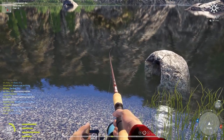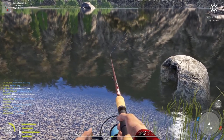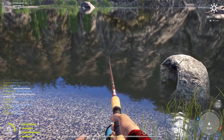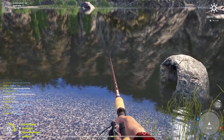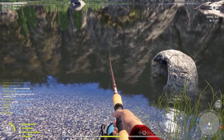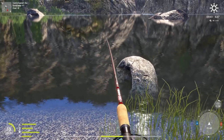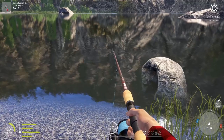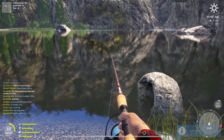We're going to try several techniques today. We're going to do the stop and go, and then we're going to do the fast retrieval, and then this right here is the regular retrieval. So we're going to do a bunch of techniques today. We're going to see which one works the best. So this one right now is just a regular speed retrieval. We're going to do this for a little bit, and then I'm going to switch it up to the stop and go.